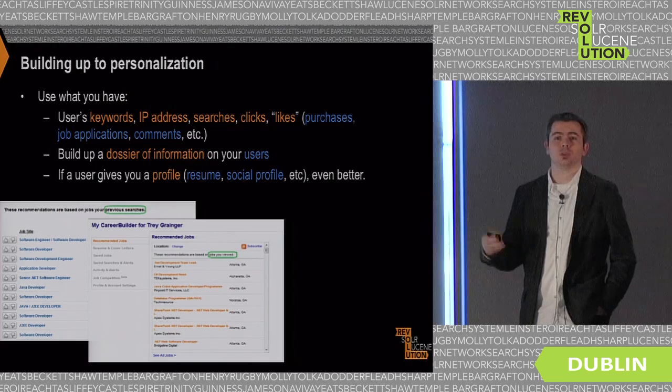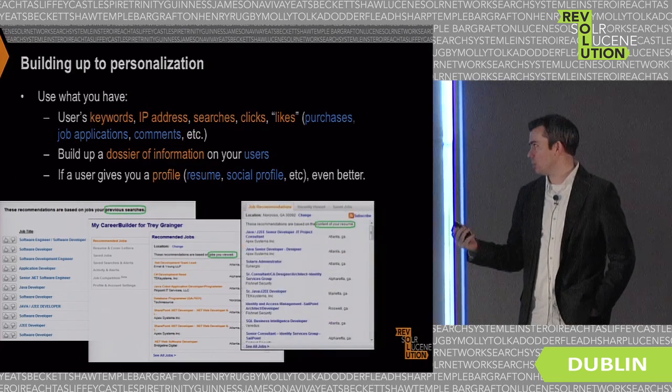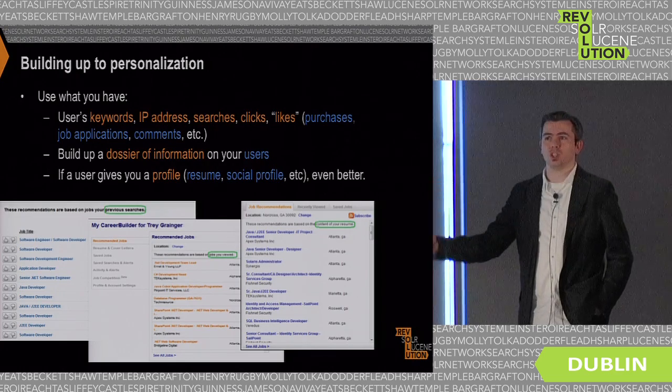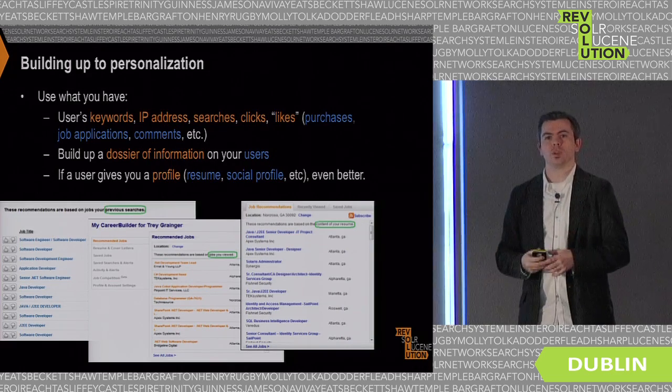If they view jobs, we can recommend jobs to them based upon the ones they viewed. If they've applied to jobs, or if they give us a resume, we can now do, with applications, collaborative filtering. With the resume, we can use the attributes in the resume to recommend content to them, to generate automatic searches for them.